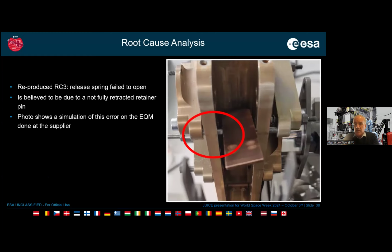So this is an identical model that you have on Earth. And we noticed that under certain conditions, there was a possibility of, here you can see these springs. These springs keep the boom segments in place. And the idea is that these actuators are switched on. And then, like you see on the right side, this pin is pulled out by a spring and releases this element.